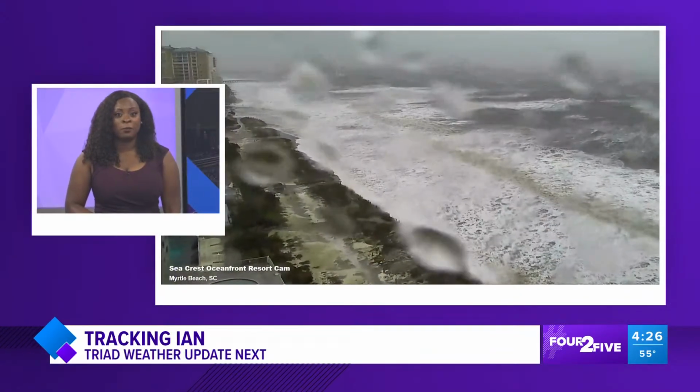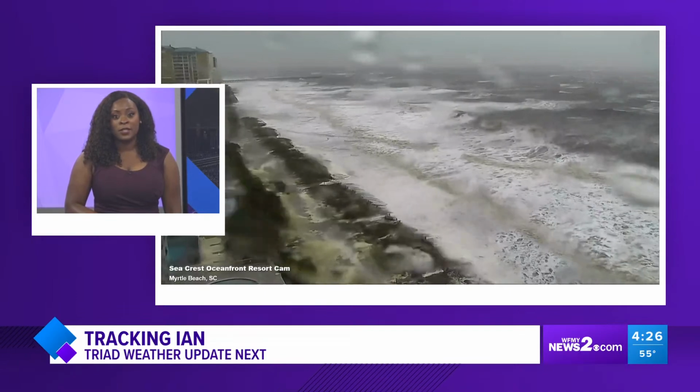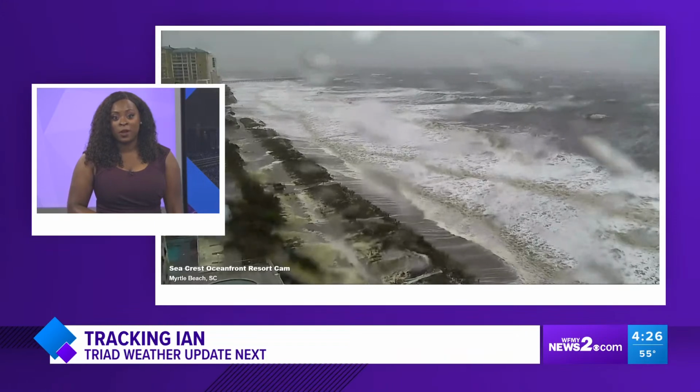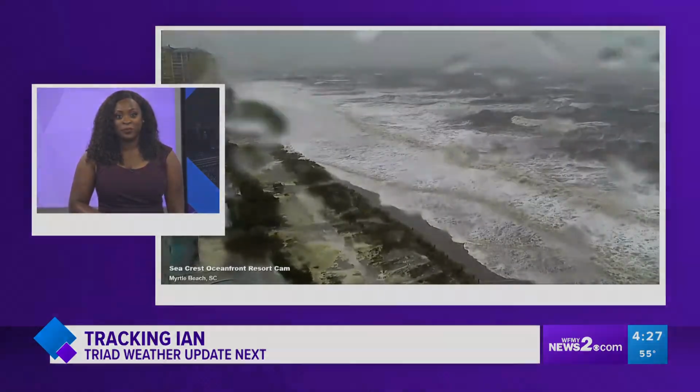But before we head to the break, we want to check in and take another live look. Right now we have a camera out in Myrtle Beach, South Carolina, where you can see the wind is kicking up those waves there. We can see some of those raindrops on the camera. We'll have another check-in with Tim, our meteorologist, coming up.